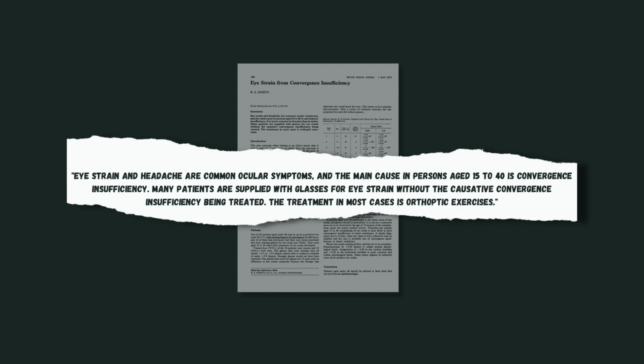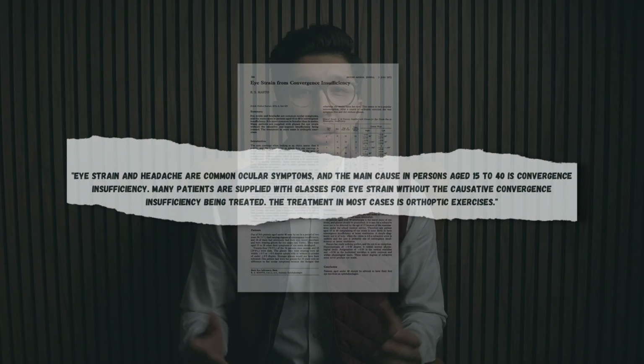And they also state that many patients are supplied with glasses for eye strain without the causative convergence insufficiency being treated. The treatment in most cases is orthoptic exercise. So what are they talking about? Most patients are supplied with glasses, and usually what patients are given is what they call a prism. Prism lenses make it to where if I have an eye that's deviated, they bend the light so that the image of my environment hits the same position on both of my retinas.